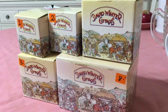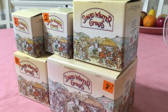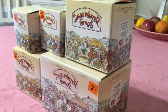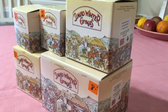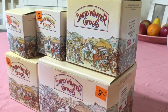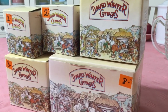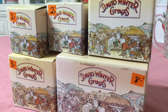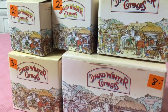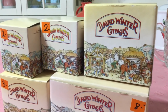All the pieces made in the David Winter line. By the way, David Winter was made in the workshops of the John Hine Limited company out of Britain, and I think the first year was 1980, so I do have, I think, a new piece here, maybe 1982. No, I do have one from 1980. They're all hand painted, they're all handmade. John Hine Limited stopped producing them in 1997. Another company did pick them up and produce them for a while.